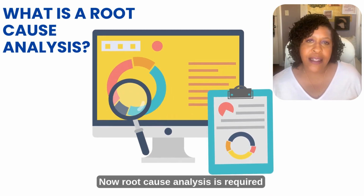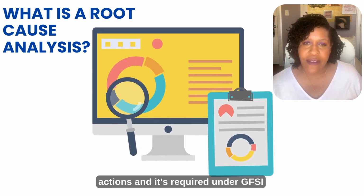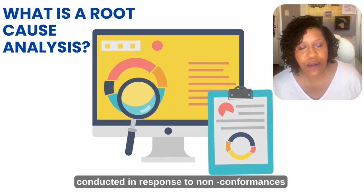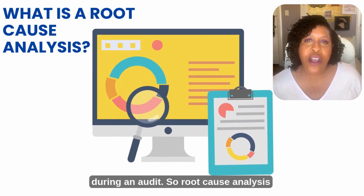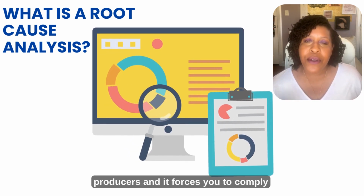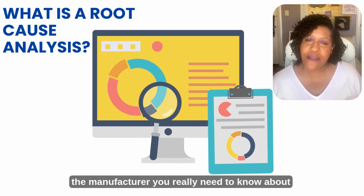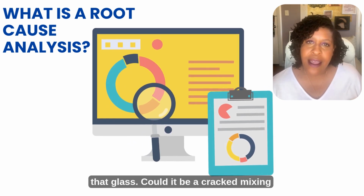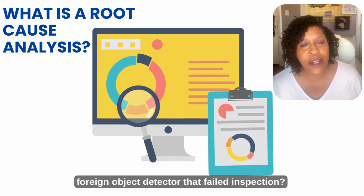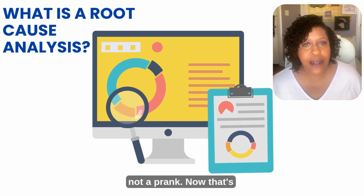Now, root cause analysis is required under FDA FSMA rules. It's requiring preventive controls and corrective actions, and it's required under GFSI certification programs. They must be conducted in response to nonconformances during an audit. So, root cause analysis actually protects consumers and producers, and it forces you to comply with regulatory standards, meaning you can't just blow it off. As the manufacturer, you really need to know about that glass. Could it be a cracked mixing bowl, a broken light bulb, a foreign object detector that failed inspection? Something's got to get fixed if indeed there was an issue and this was not a prank.